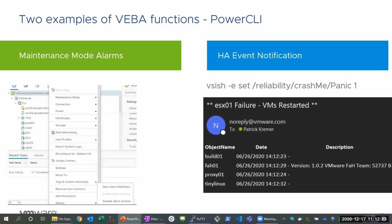So what this maintenance mode alarm VEBA script does is anytime you pop a host in maintenance mode, it shuts off alarm actions. When you bring it out of maintenance mode, it turns on alarm actions. Very simple, and yet seriously cuts down the signal to noise ratio when you're an administrator. So I love that particular one.